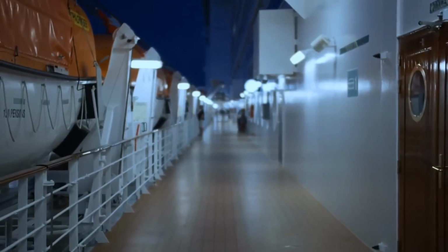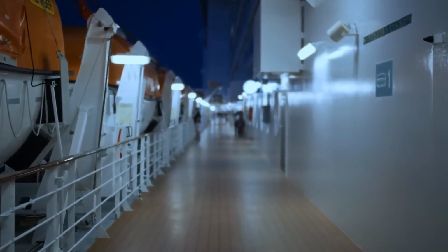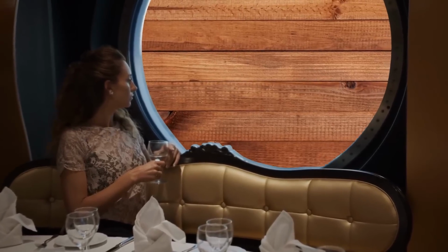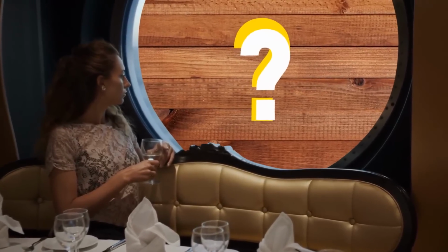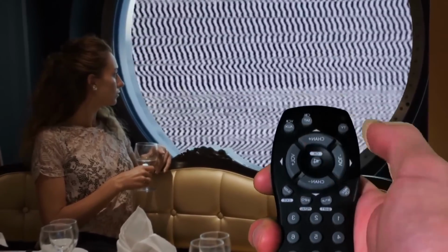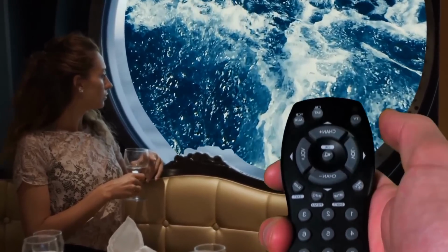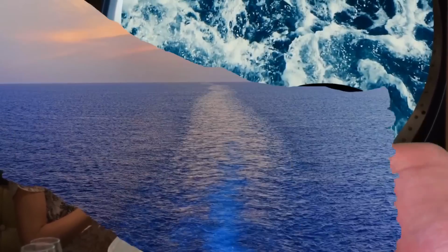With the help of modern technology, even if a specific location doesn't have windows, it doesn't mean you can't watch the waves. How, you might ask? Fancier cruise ships feature a secret, added bonus. In the areas with no access to sunlight, specialists have built virtual balconies. These high-tech screens work by showing you what's going on outside in real time.